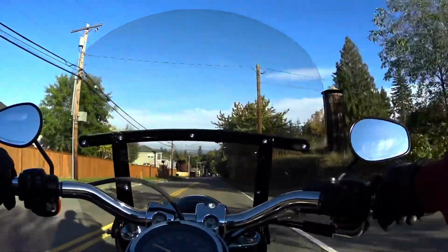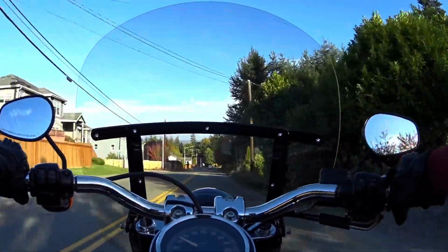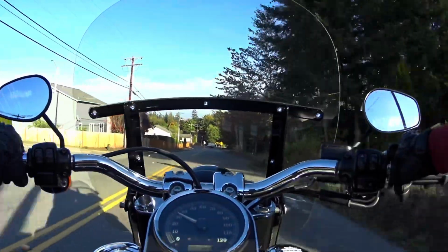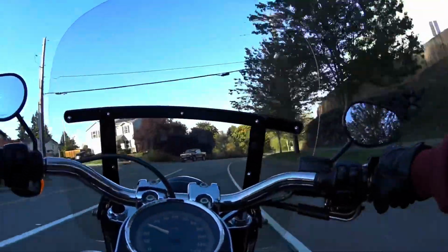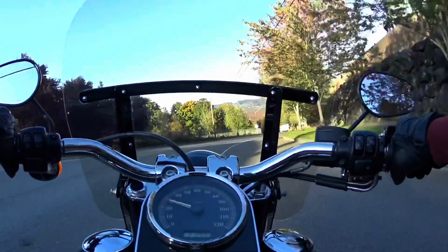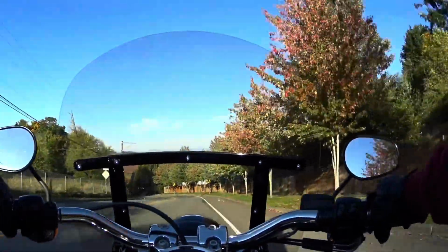Don't take these days for granted. We are here to ride the ride. This is where it gets kind of curvy and then it opens up to a beautiful, scenic ride right here.